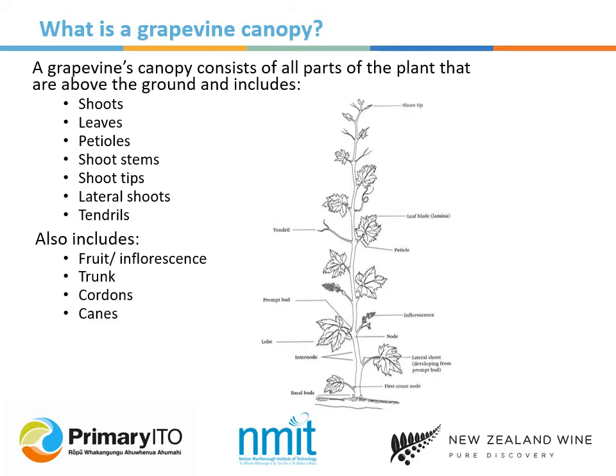Also included is the trunk and the cordons and the canes. The canes are what the shoots will develop into as the season progresses. Once the shoot goes from green and turns brown through lignification, it then changes from being a shoot into a cane.